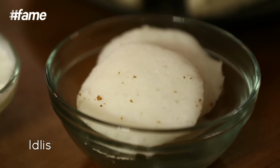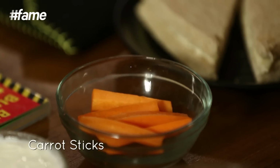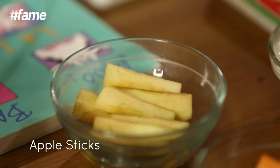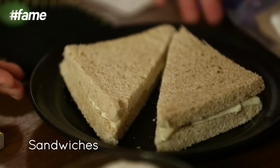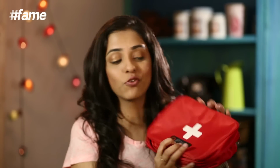So I'm gonna just take you through the kind of things that I carried for him. So I'd carried with me a pack of idlis, some dahi, some carrot sticks, apple sticks, some sandwich, and of course, some homemade juice. With that, I carried a few little board books that are his favorites, and I put it all together in a little pack, which I have at home. It's a first aid kit, but it doubled up really well as his little activity case.